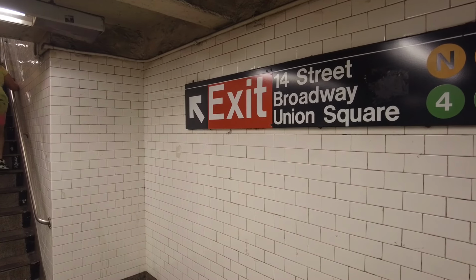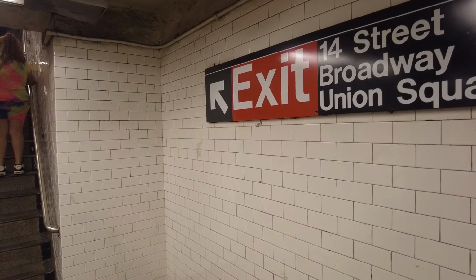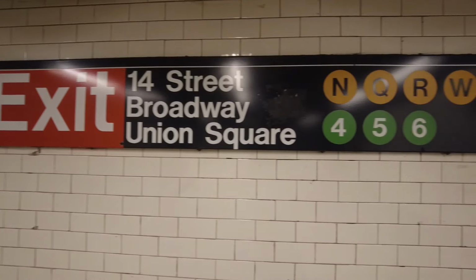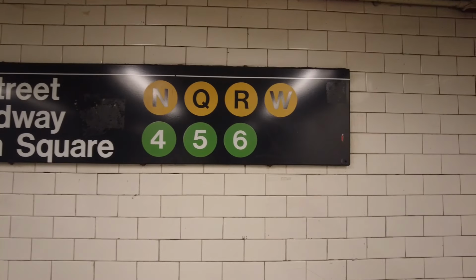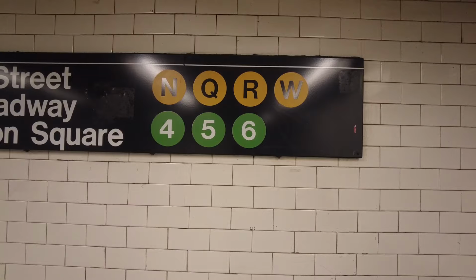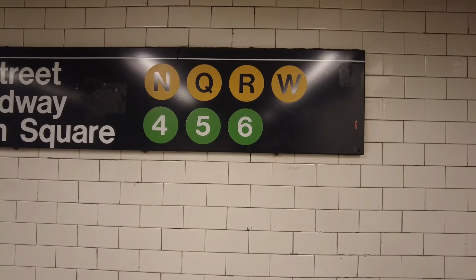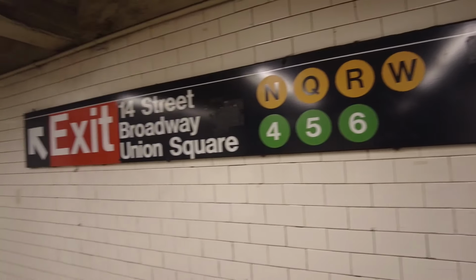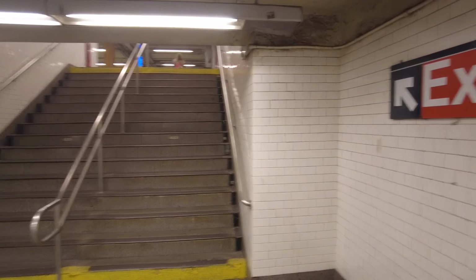All right, one more time for the audio. Now that the trains are gone and the people have already gone up the stairs, we are at 14th Street and Broadway in Union Square. You have all these different trains right here that are going all over Manhattan. We're trying to go uptown because I want to go check out some of the more popular areas and see what's popping there. So we're gonna head up these stairs and find a connecting train.